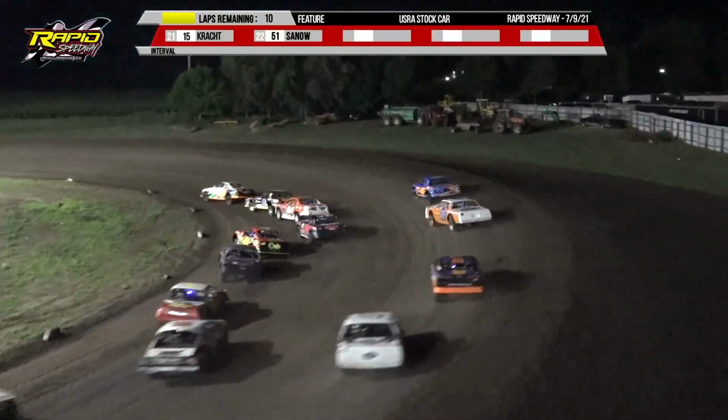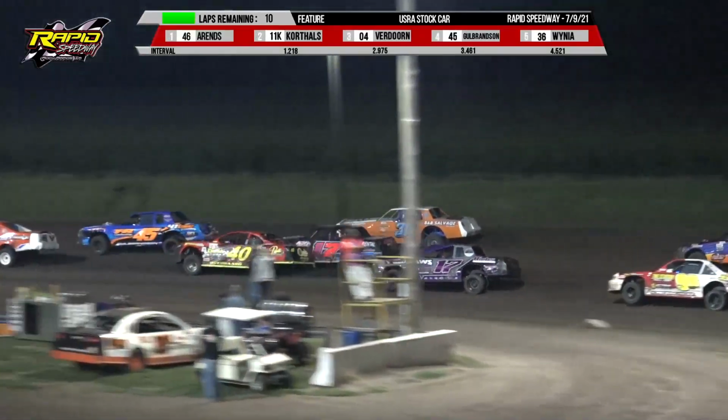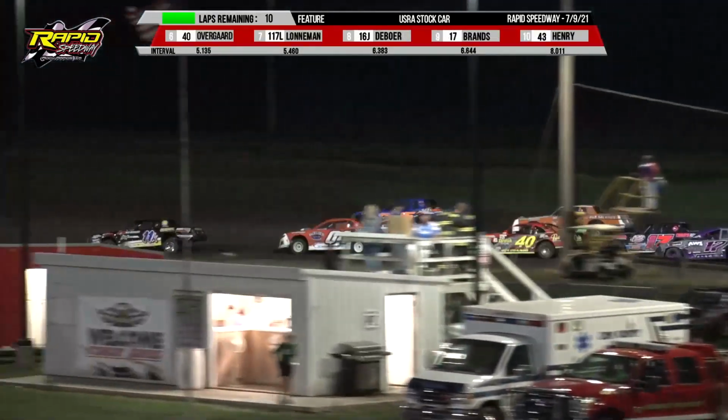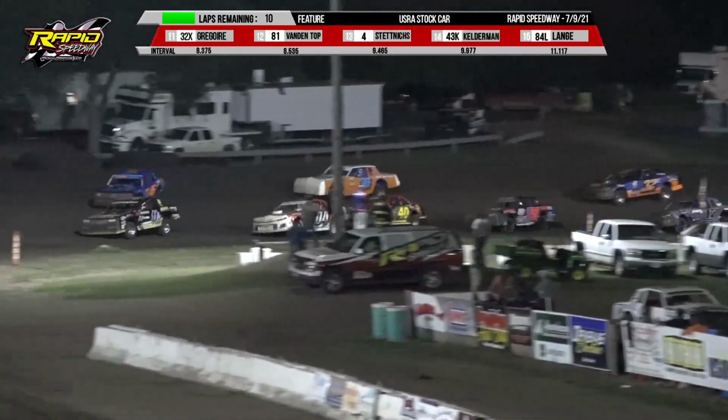Colton Aaron's the race leader. Darren Cordles, Roger Verdorn on the bottom. Your top 3. Dustin Galbranson up top from 4th spot, looking to put up a challenge for 3rd position. Galbranson looking to get outside of Verdorn for that 3rd spot.